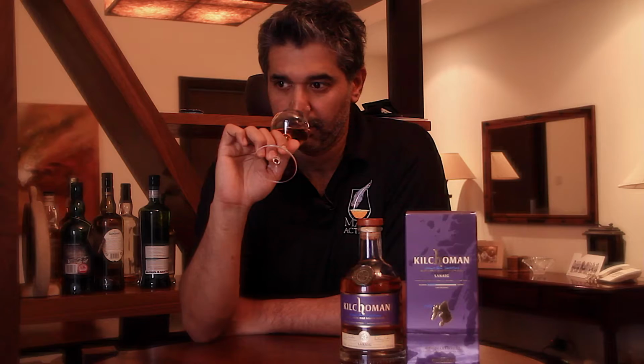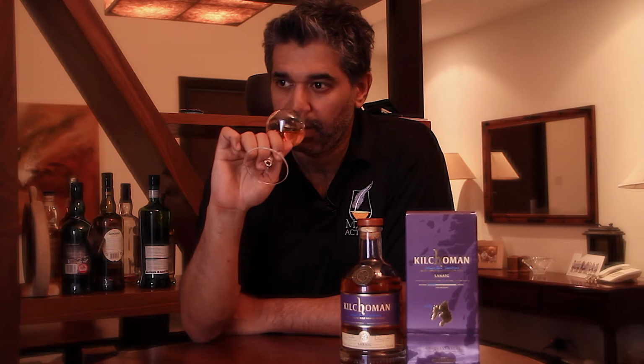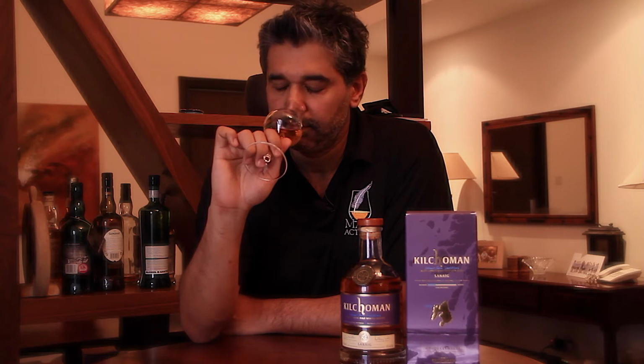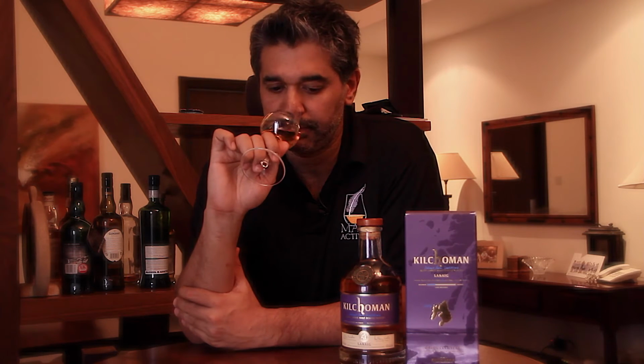Now, I've tried this before, and I'll tell you whether I liked it or not. But here are my first impressions. It's definitely sweet, so they've got that working for them. Like a Demerara sugar, very light honey. The peat is milder as compared to the other Kilchomans. But this has a lot more waxiness to it. It's almost as if the wax is sitting on top of the spirit, not letting all the flavors escape. That's the best way I can describe it.